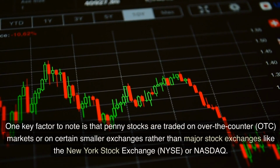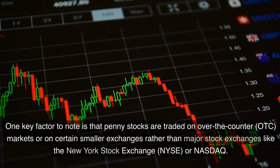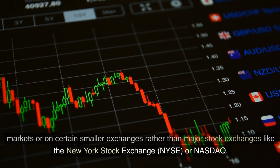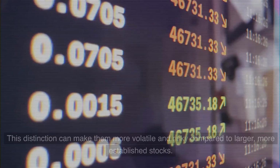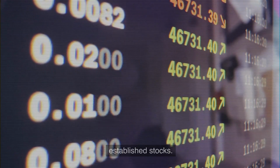One key factor to note is that penny stocks are traded on over-the-counter (OTC) markets or on certain smaller exchanges rather than major stock exchanges like the New York Stock Exchange, NYSE, or NASDAQ. This distinction can make them more volatile and risky compared to larger, more established stocks.